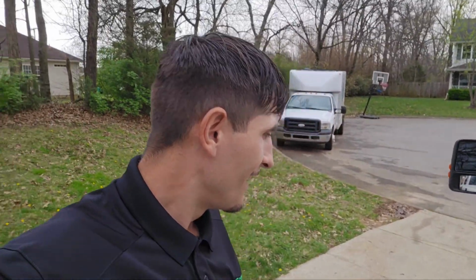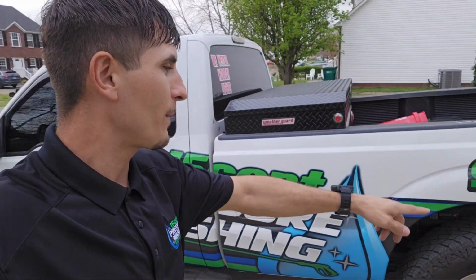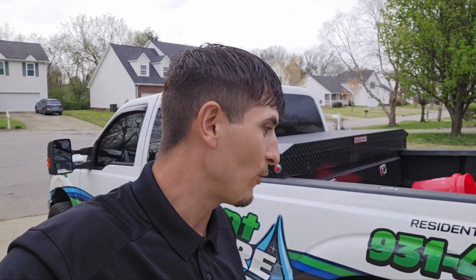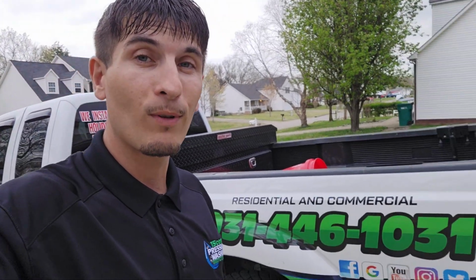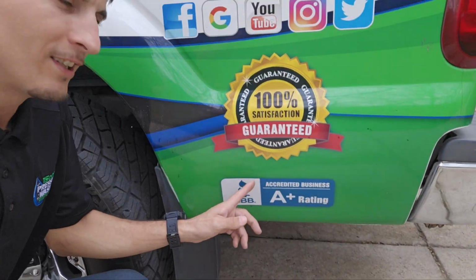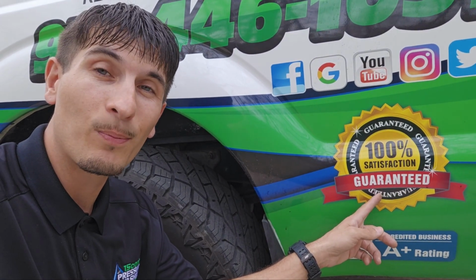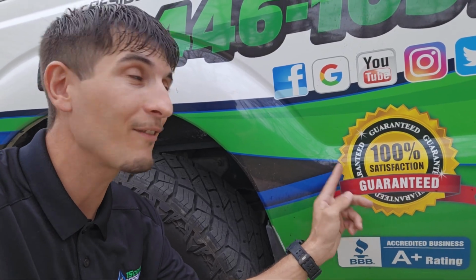All right, and of course we got the truck wrapped. Well, I guess we'll start back here on the back. Now, for those of you that don't know, we do have an A+ rating with the Better Business Bureau. I'll take you guys in here. So we got that on there. We always guarantee 100% satisfaction. Got to have that on there.